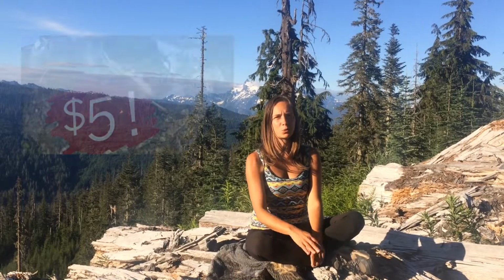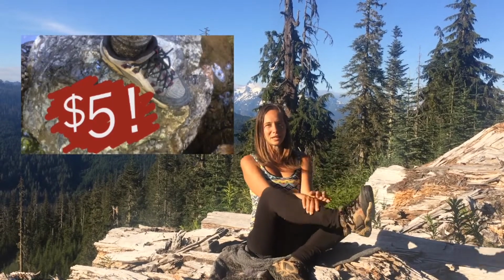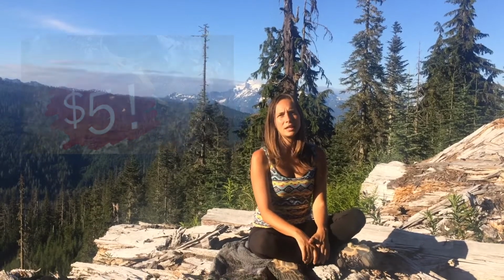At the thrift stores, it seems like for girls especially, there's way more of a selection of shoes, and I've gotten hiking boots there for a couple bucks, $5 here and there. So way cheaper than going out and buying a brand new pair of hiking boots, as you probably realize. It can run you over $100 depending on brand and style. So at $5 a piece here and there, that's definitely worth it.